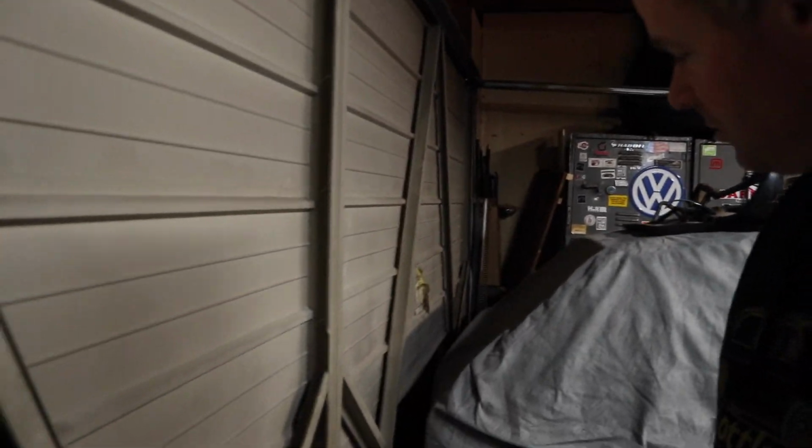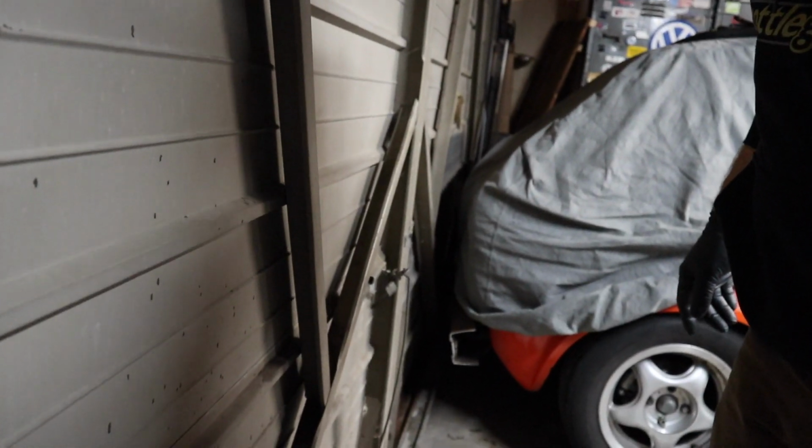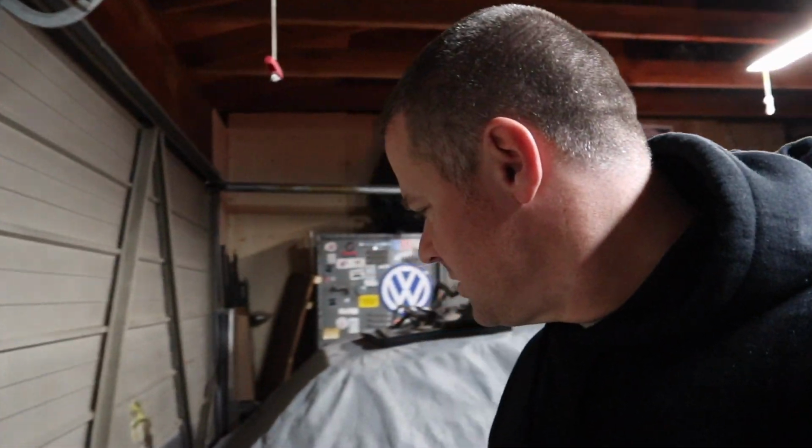So I think the next thing I'm going to do is try to get the back end of this car up in the air somehow, because things are really tight back here. I've got not much room between the back of the car and the garage door. So I'll see if I can get the back end of the car up enough, and let's see about getting some exhaust in here.